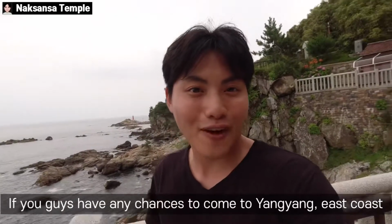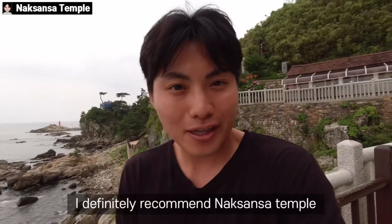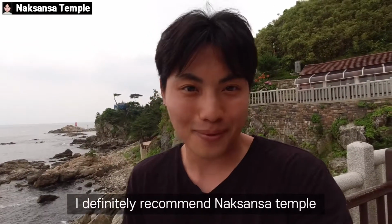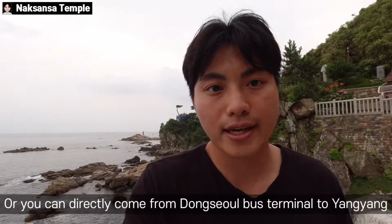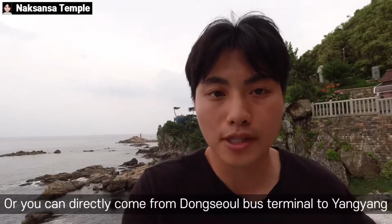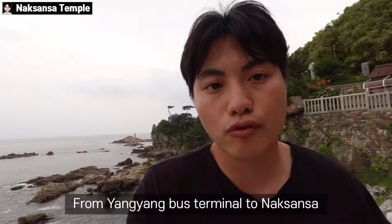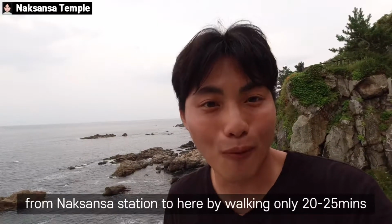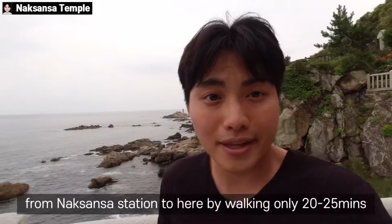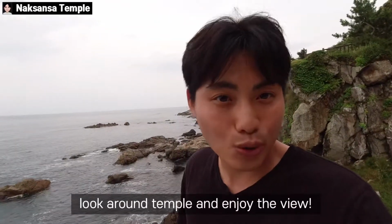So if you guys have any chance to come to Yangyang East Coast, I definitely recommend Naksansa Temple. How can you come? The same way I did, or you can directly come from Dongseoul Bus Terminal to Yangyang Bus Terminal, from Yangyang Bus Terminal to Naksansa, and from Naksansa Bus Terminal to here by walking, only 20 to 25 minutes. I hope you can come here, look around the temple, and enjoy the view.